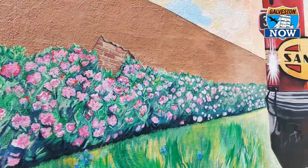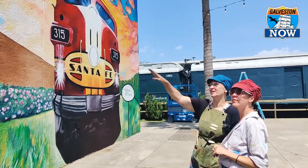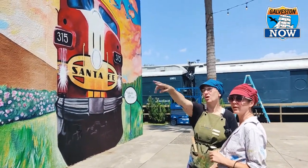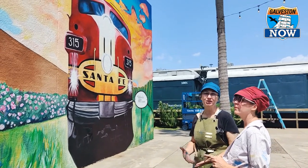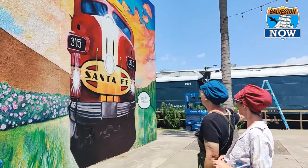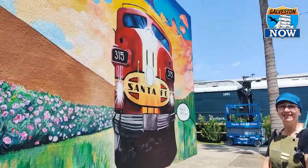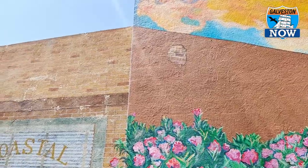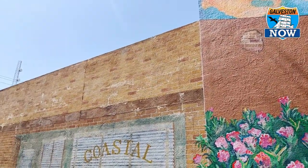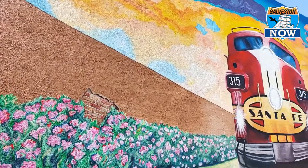People don't realize, unless they back up, that shape right there is actually that wall building to that building, as an illusion. But when you're back up over there, you can get both of the murals in the same shot, you can see it. Wow, it looks pretty amazing. Well, congratulations on completing this project.